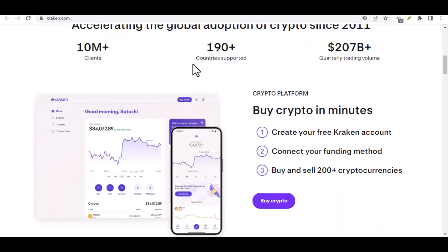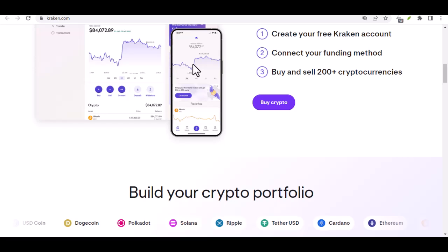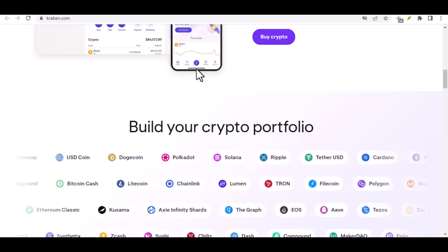What is Bitcoin anyway? Imagine a digital payment system that cuts out the middleman, like banks. That's essentially what Bitcoin is. It's a decentralized currency, meaning it's not controlled by any government or financial institution. Transactions are recorded on a public ledger, ensuring transparency and security.